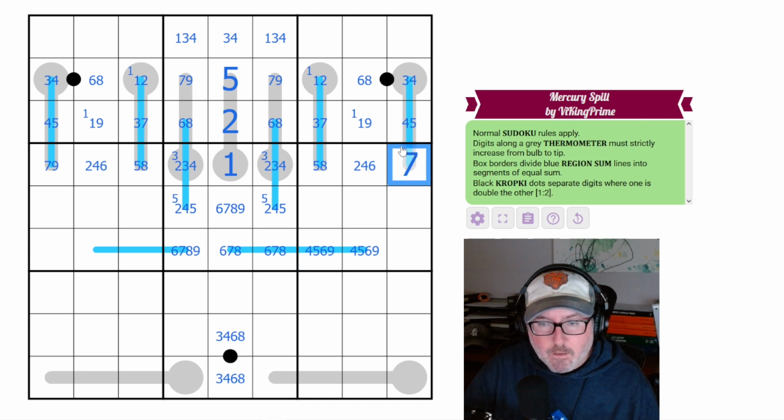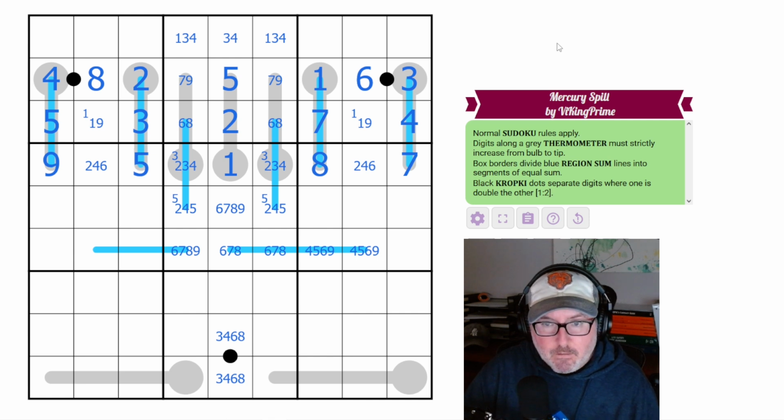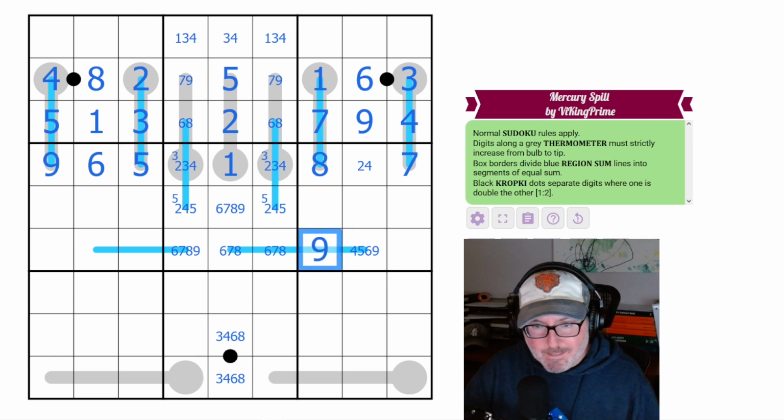So this is 7, which means this is 4 and 3. This is 6. This is 9, which is 4 and 5. And this is 8. We now know that this is 7. So this is 1 and 8. This is 2 and 3 and 5. The 1 here gives us our 9 and our 1. This is no longer a 6, so this is 6. This is not 9, so this is.